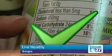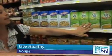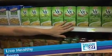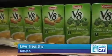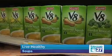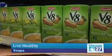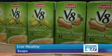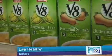So a lot of Healthy Choice do pass. This brand over here, the V8 Campbell's, all pass as well. So good one for people out there, whether you're a corn, a squash, or a broccoli gal. Now, if you wanted to add some protein here for a bit more staying power, you know, shredding up a little bit of leftover chicken, or maybe even adding a tin of chickpeas or lentils drained and rinsed, kind of thing, right?